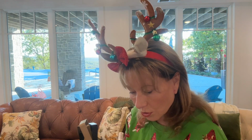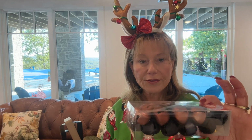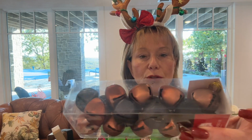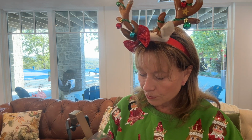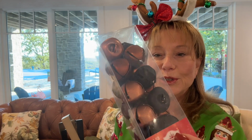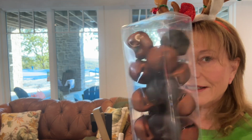And these are garlands. You have to string them yourself. So there's a little gold thread in there. And then these appear to be, I mean, they're definitely bronze. And then I can't really tell you what that other color is. Maybe it's black.